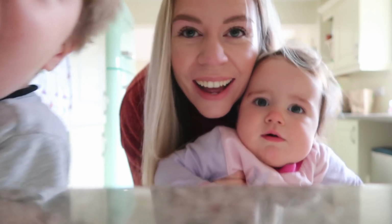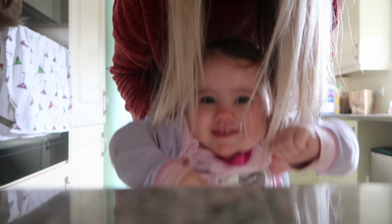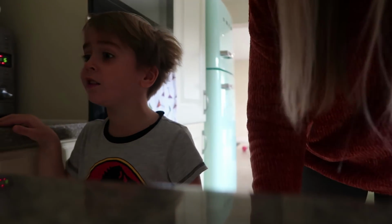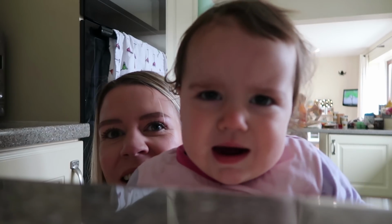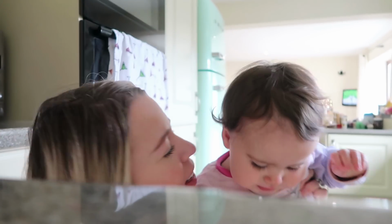Look at the camera. Yes! This is your favourite game. Right, let's put all this away. Oh, she's upset now because she wants to see herself in the camera. There you are. But look at that grumpy face. Come on, we've got stuff to put away.